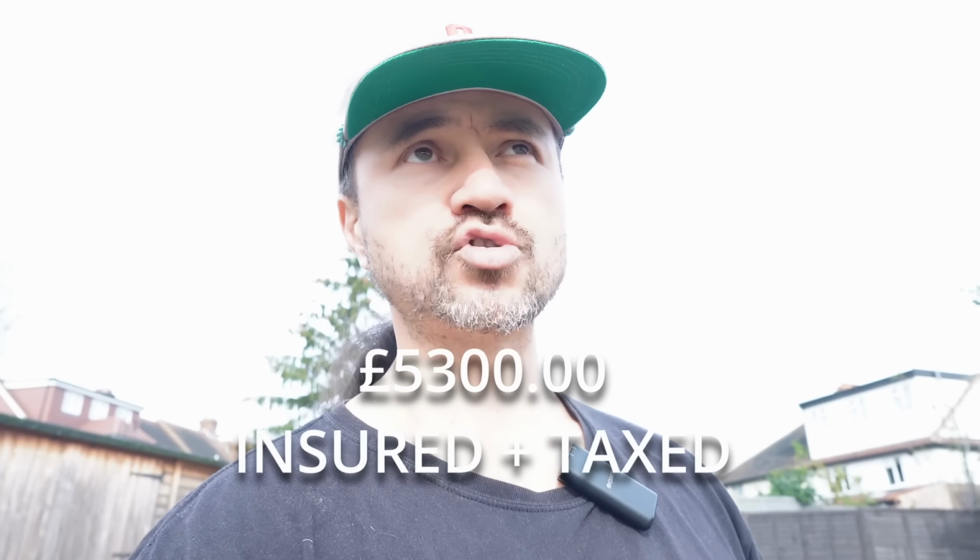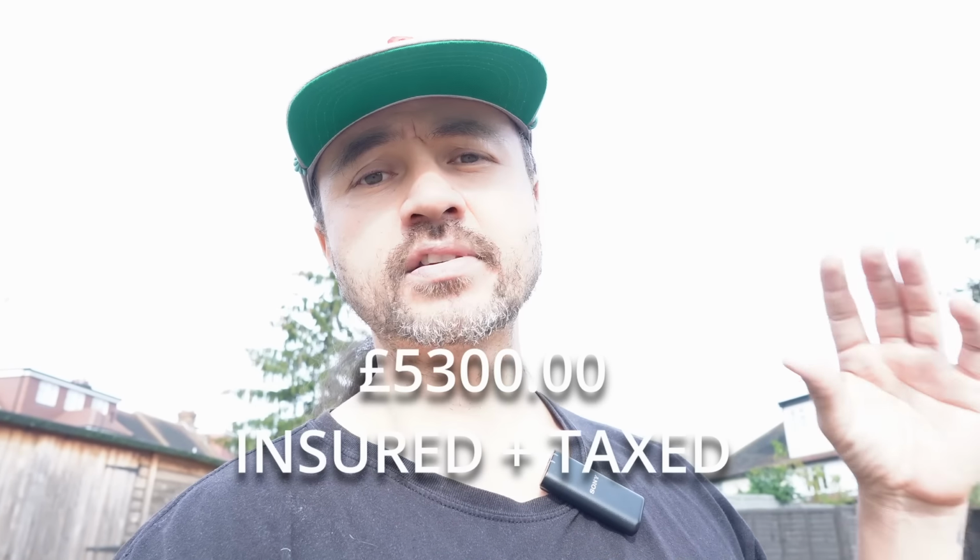And in terms of running costs, 160 quid a year, road tax, and then insurance was quite expensive, to be fair, £800. So all in with insurance and road tax and all of that stuff on top, this came out to £5,300. Subtract from that the 1,500 from the Mini, leaves you with about £3,800, meaning the shoes that I sold more than covered this motor.